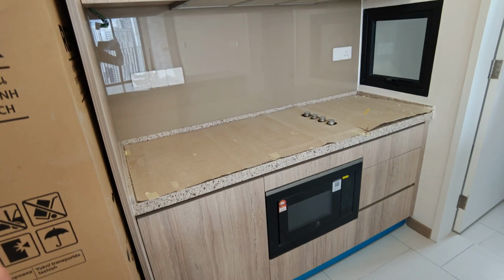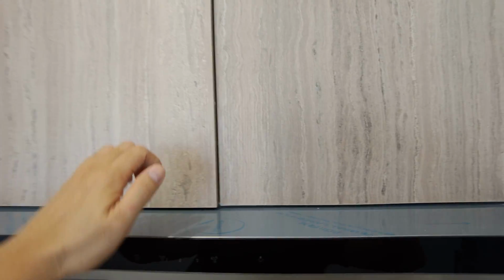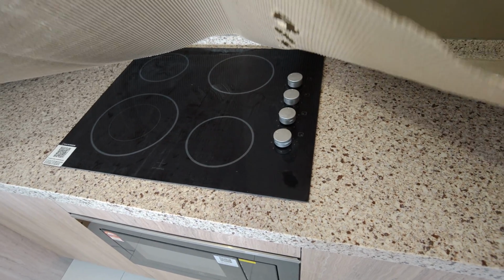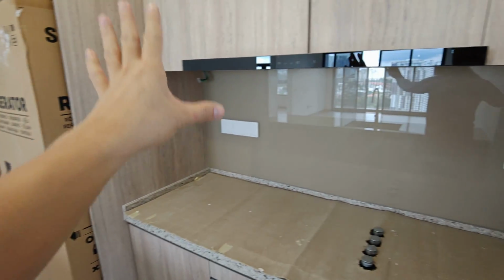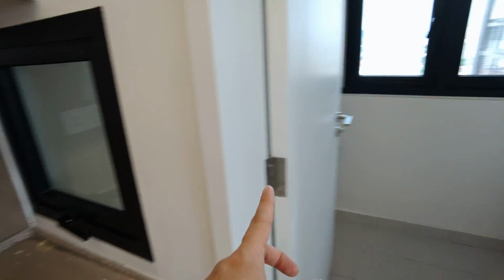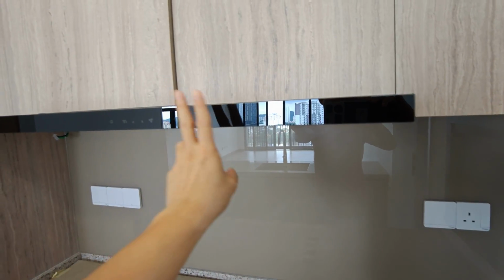One thing I like about this kitchen, right, is this part here. So this hood, of course they have a hob also at the bottom. Yeah, Electrolux. Except for the fridge, which is Samsung, all the other electrical items are Electrolux. So you got a hood, you got a hob, you got a microwave, and outside in the yard you also have a washer dryer. Nevertheless, going back to this hood, I like this hood.